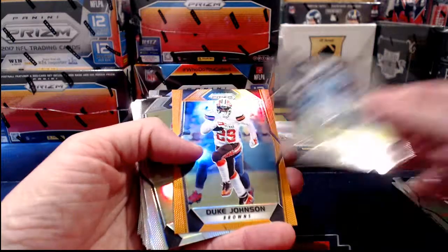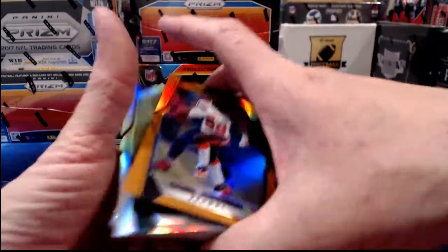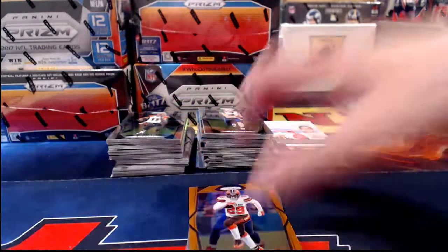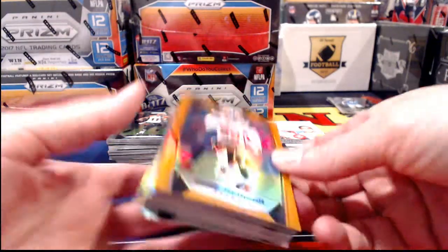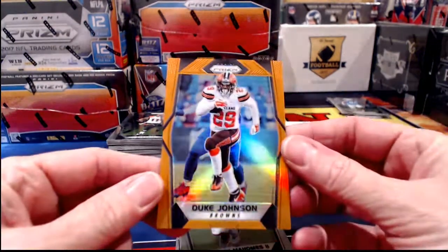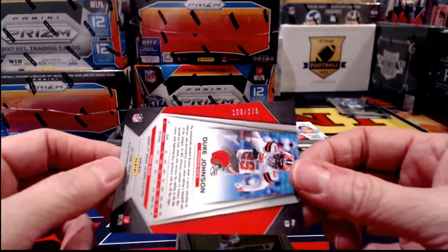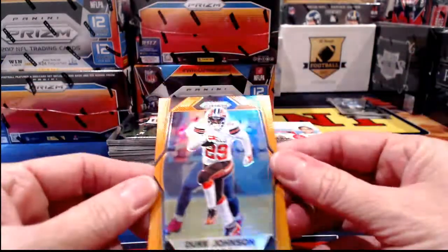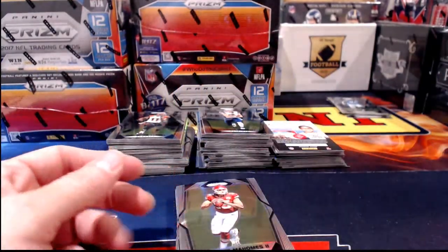So the base cards, guys, we're just going to kind of blow through them like you saw right there. There are a lot of refractors in here, or prisms, as Panini calls refractors. So when we come across those, I will read off the names of the players. Otherwise, when they're base cards, we're just going to set them aside. You'll see them, but we'll just keep on rolling. So this is numbered to 275, Duke Johnson for the Browns in that sort of orange parallel.